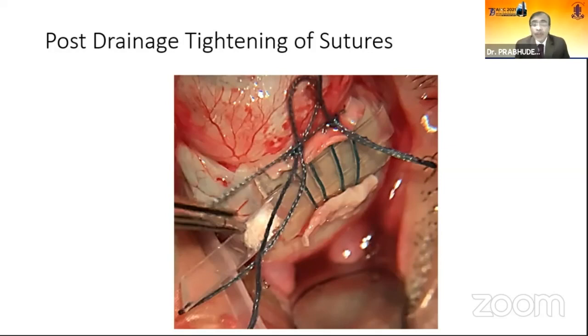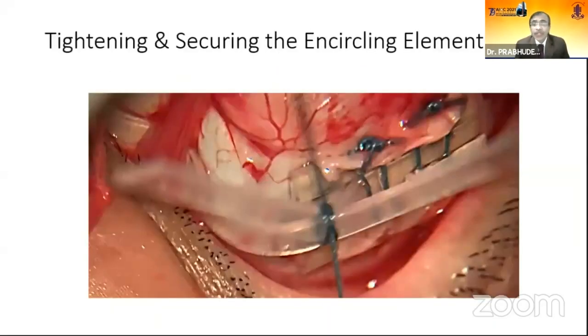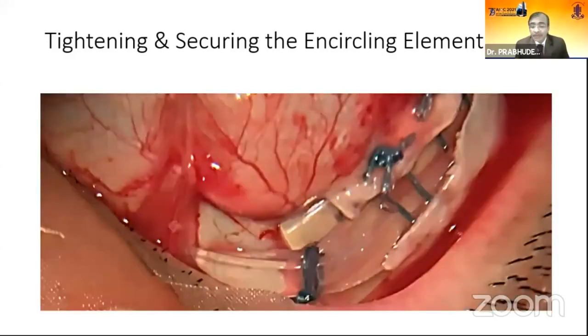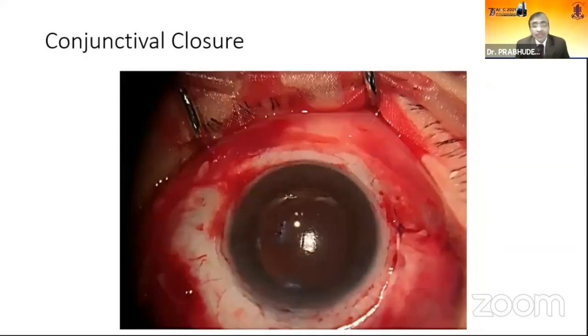So once that is done, you tighten up the sutures, you pull up your encircling elements, and then tighten your encircling element also. After this is done, you immediately check the central retinal artery for any abnormal pulsations. You will digitally check the pressure. If it is high, you immediately take steps to reduce the pressure by loosening up the band. Once this is done, you are now back to your conjunctival areas. You see that the conjunctiva is pulled properly. You are covering all the buckle elements. Nothing is popping out. And then you go for the conjunctival suturing.